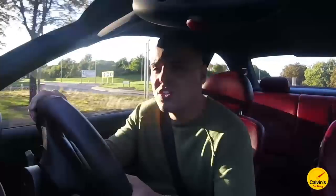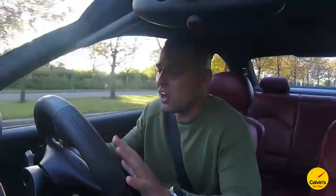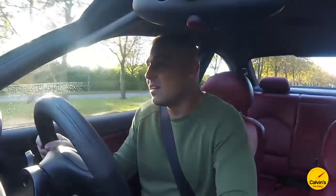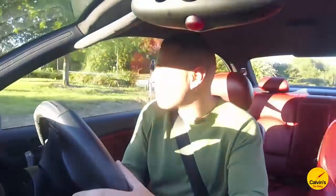I've deliberately tried not to compare these two cars because they can't really be compared. At the minute, this car's worth about £10,000 and the 335 is probably about double that. That's a 4-door saloon, this is a 2-door coupe. They're just not really comparable cars, and obviously this car was built in 2002. It's over 10 years older.